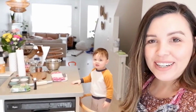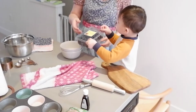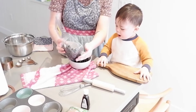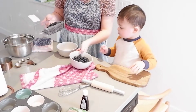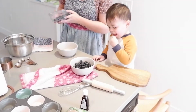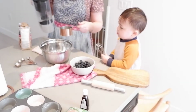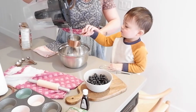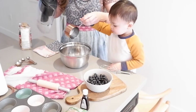Alright. Got my helper. One. Alright. One. Yes, you got blueberries. Yeah, you can munch on those while we bake. One cup water. Okay, put the water. Hold it. Four. Good job.